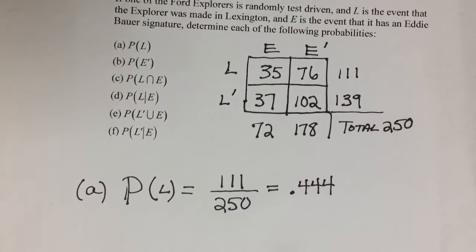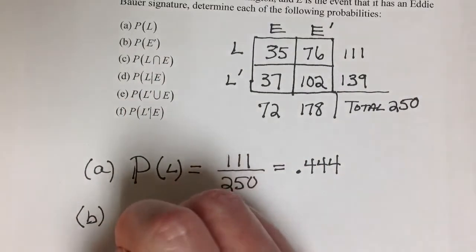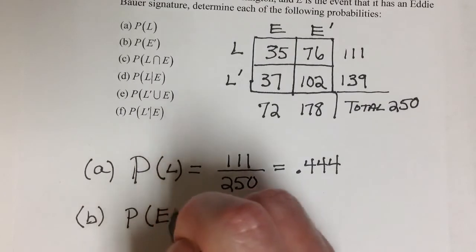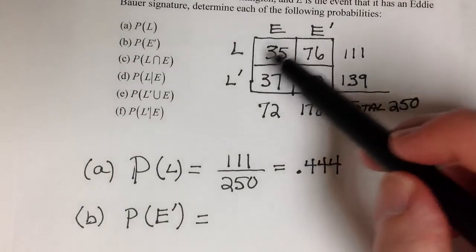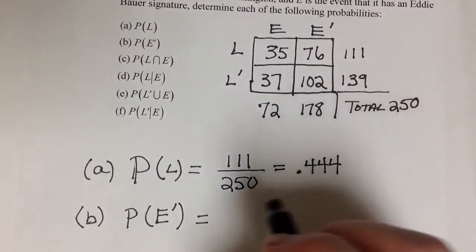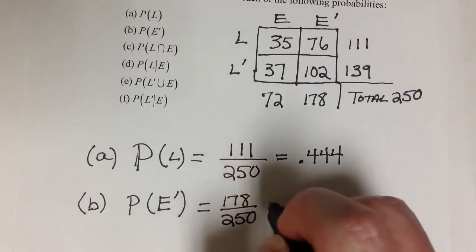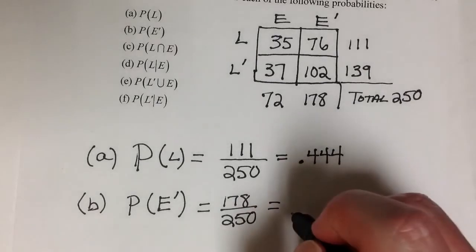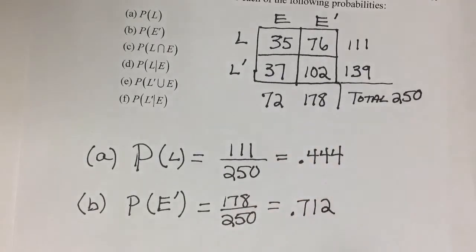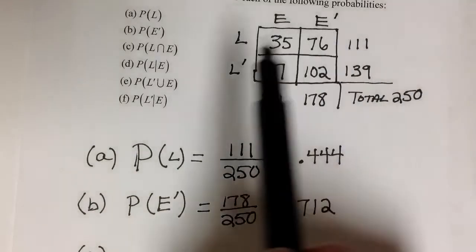And for part B, you're looking at E prime, or E with a bar over it, and that will be those Ford Explorers without an Eddie Bauer signature. For those Explorers without an Eddie Bauer signature, 76 were made in Lexington, 102 in Detroit. So you have a total of 178 Explorers test driven without the Eddie Bauer signature. And so for the probability that the Explorer chosen at random is without an Eddie Bauer signature, we have 178 out of 250, and this will go to 71.2%.